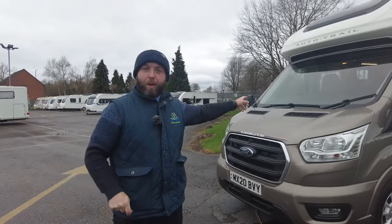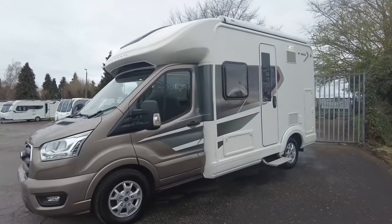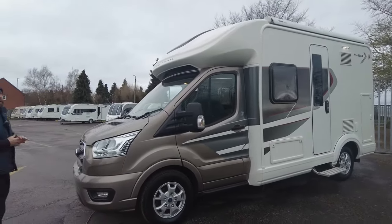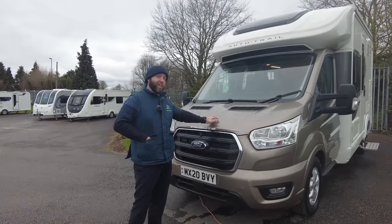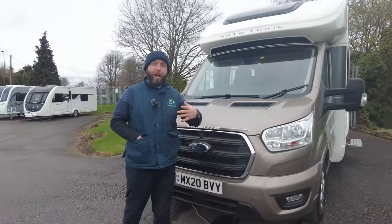But next to me we have another wonderful Auto-Trail F60. So these are, I guess you'd say, the compact models of the Auto-Trail F-Line range. You've got the F60 and the F62, which has a similar layout. This is the F60, so this particular van is a four berth, four travel van.